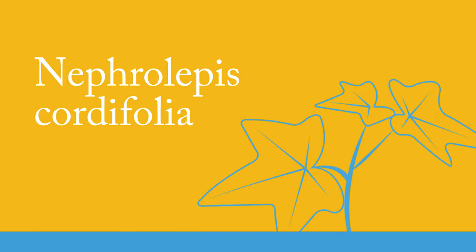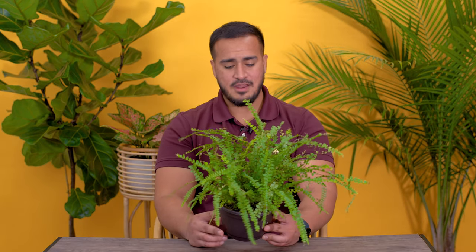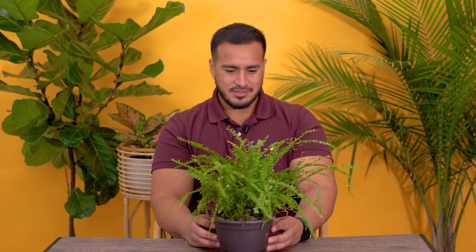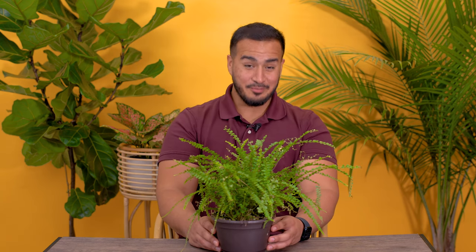I've never seen this plant in my life. I have no idea what this is. Nephrolepis? Nephrolepis cordifolia. This is a fern. It's some fern. The common name, maybe judging on what it's looking like, a bush?